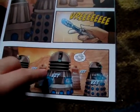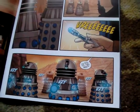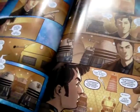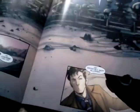But yeah, I'm not sure if we've had these Daleks designs in action figure form. I'd really like them as actual action figures, not just Eagle Moss figurines, but yeah, love the background detailing and work of the Dalek ship and whatnot.